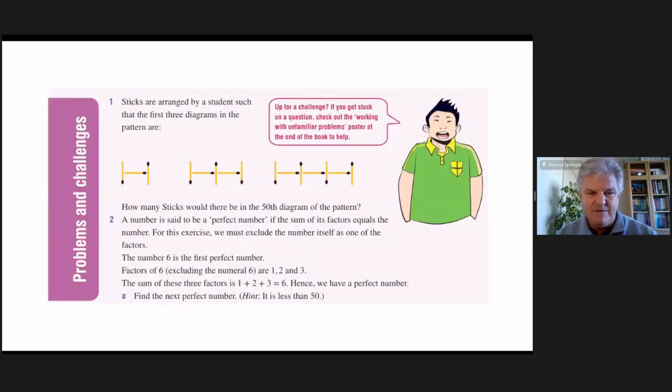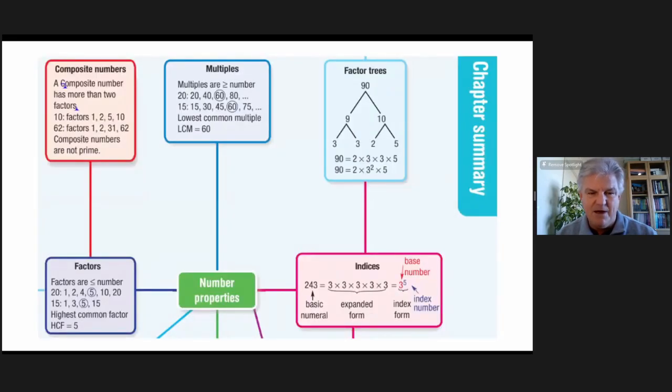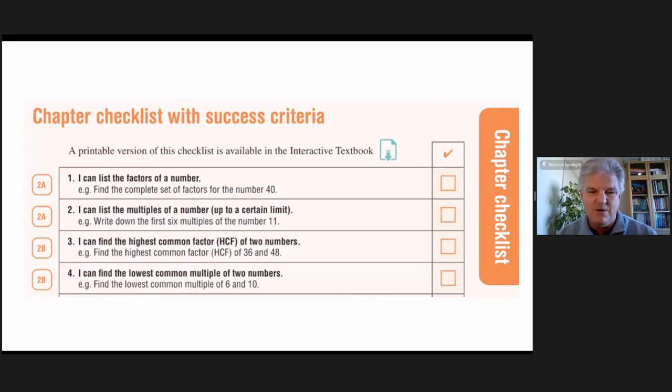This is an old feature, puzzles and problems and challenges, still there. Investigation, yep. The chapter summary with the mind map, still going with that. This is new. When I mentioned this to a live audience in Inverell the other day, they clapped. Yes, who would have thought? They clapped. The chapter checklist with success criteria. Every chapter is going to have one of these. Chance for kids to go, yep, can do those things. A question for every single one to try, making sure they're ready for some sort of assessment and ready to move on.